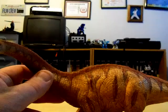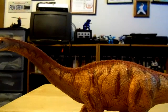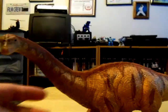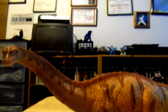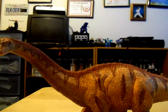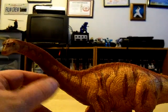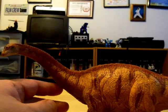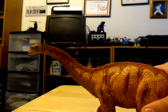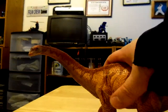So I'm starting with Apatosaurus, which was one of the most common dinosaurs in the Jurassic period. Apatosaurus lived about 150 million years ago. It is part of a family of dinosaurs called the sauropods, which includes all the dinosaurs with the long necks and tails. These are the largest animals that ever walked the earth. Apatosaurus weighed about 30 tons. That is a weight of 15 African bull elephants.